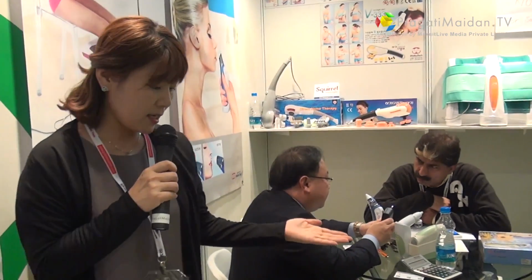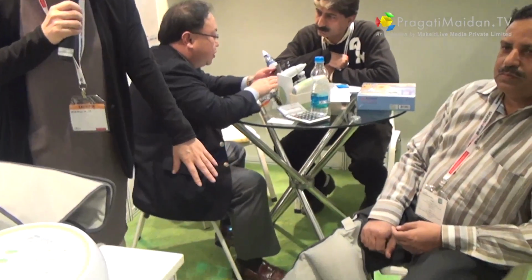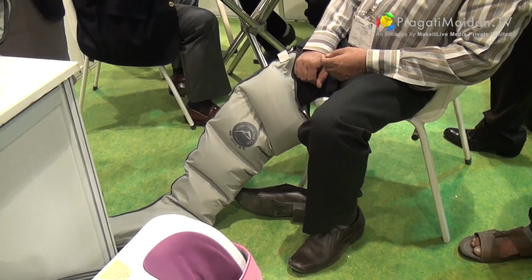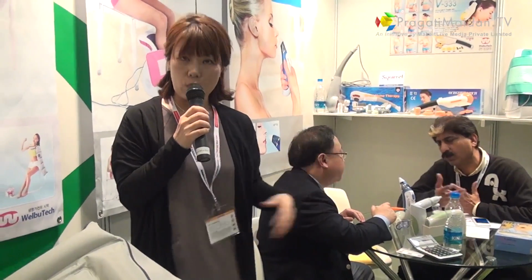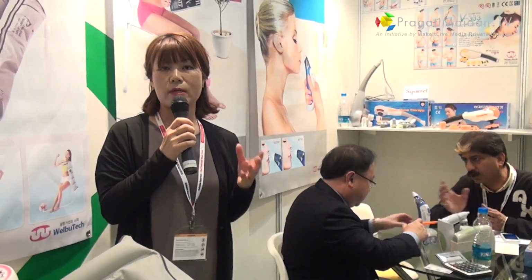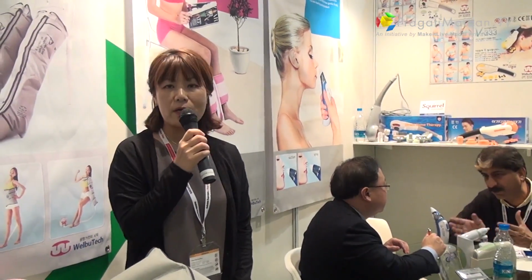The customer demonstrates our air pressure massager on the right leg. It helps somebody suffering from blood blockage and circulates blood in the blood vessels. It has a strong motor and strong air pressure, and it squeezes and releases at the same time, automatically. That's our point. We need to help somebody suffering from disease, and we can help them. That's why we came here. This is the first time visiting an exhibition in New Delhi. We are very honored to be here to show our products. Thank you.